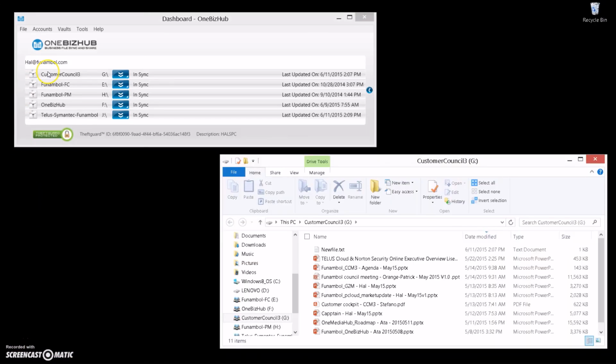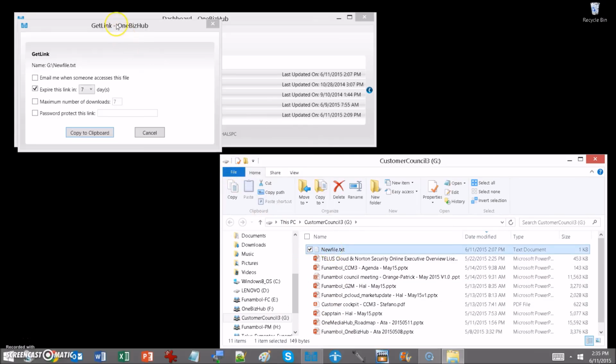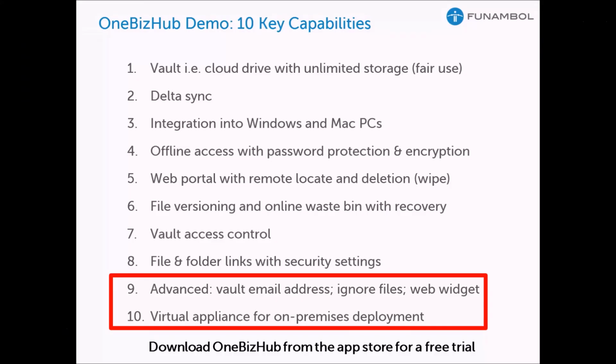Feature 8 is email links for sharing files and folders. On Windows, a user clicks the item they want to share, selects Get Link, and can optionally specify security settings like a password or expiration date. The last two features are more easily discussed than shown.